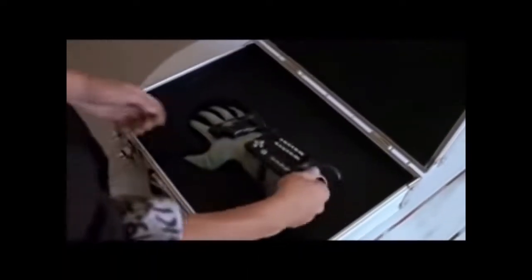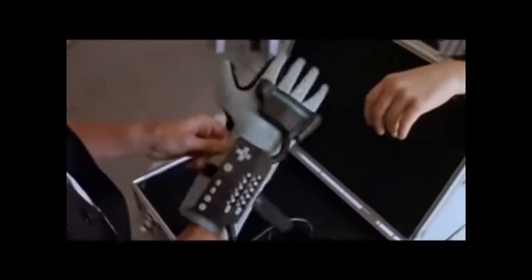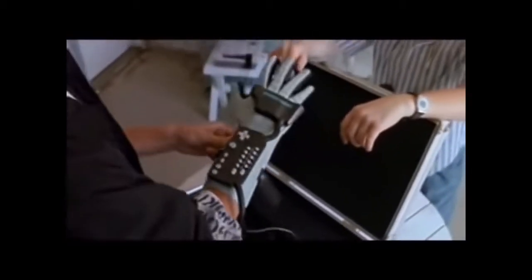Number 5 is the infamous Nintendo Power Glove. The Infinity Gauntlet of video games. Except it didn't work as well. Except when you snap your fingers, it didn't work. It gave you carpal tunnel and you probably broke some ligaments in your wrist.